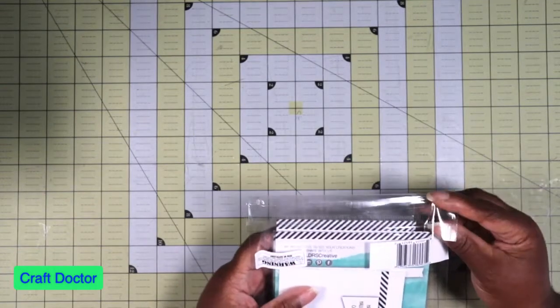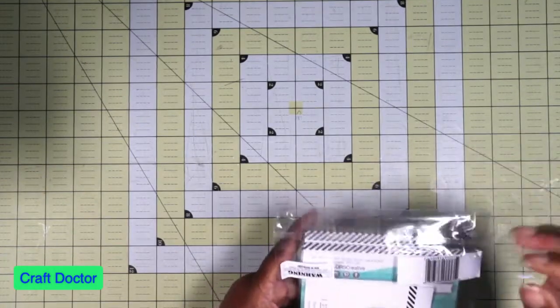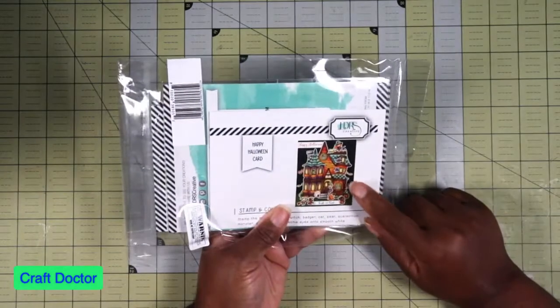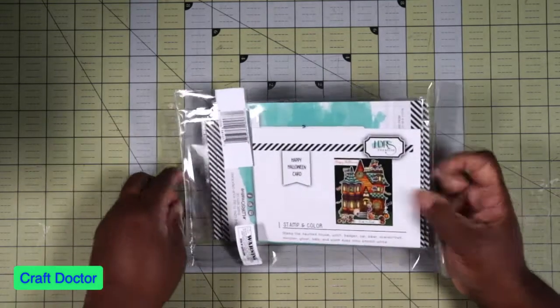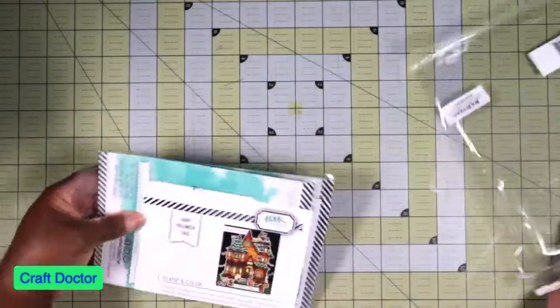You know what? I did show you the haunted house because I started to color this in. Let me see if it's still on mine. I have a tendency to start my coloring projects, and if I don't do it all at one time, it don't get done. I don't know what I did with that page, but I think I showed this to you. But if I didn't, you get a second look.